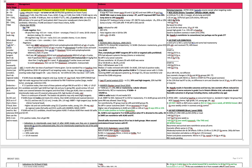The second trial is Jagsi's radiation portal analysis, which is published in JCO. She found in ACOSOG Z11, 50% of those patients who did not have axillary nodal dissection got high tangents, and 20% actually had regional nodal irradiation. Third trial is AMAROS, EORTC, Lancet Oncology 2014.